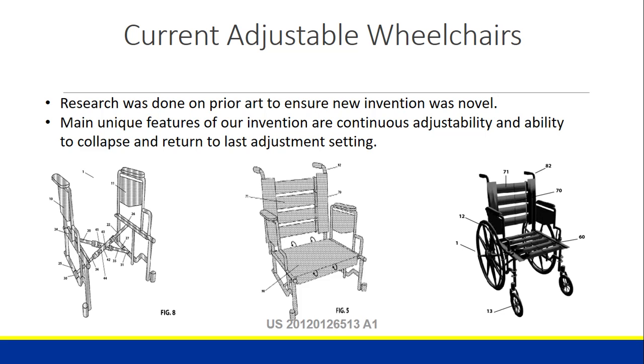Another feature was the ability to collapse and return to the last adjustment setting. Like Heather mentioned, very frequently, someone would use the wheelchair in their house, but then they would have to go somewhere with it. So it would have to collapse, fit in a trunk, and then re-engage at the last position. You wouldn't want something that would have to slowly adjust down to the 12-inch width and then take a long time to adjust back. The patient would want to be able to just quickly engage it back into the width that they last had it at.